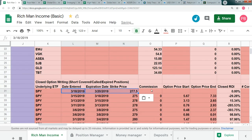Now I'm assuming that you're using Robinhood for $0 commissions or something like Interactive Brokers. But even if you're using a high-end broker-dealer, the cost on writing one option contract is not that expensive relative to how much income we're bringing in.